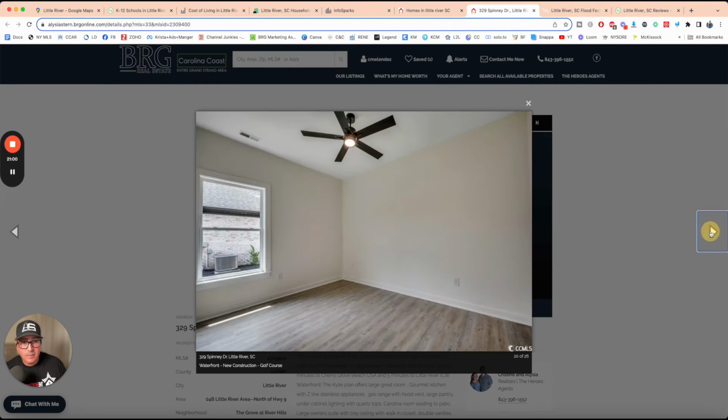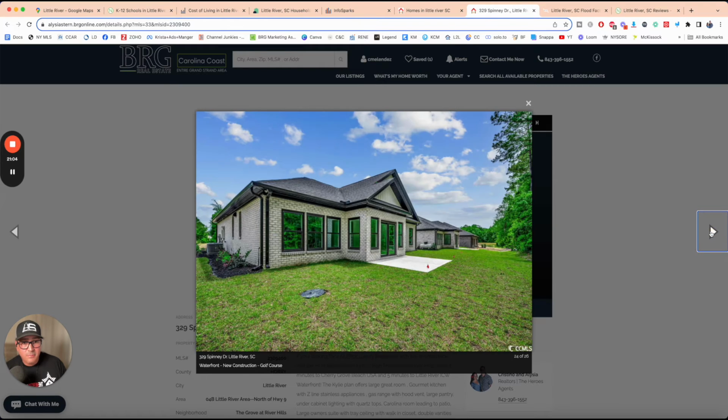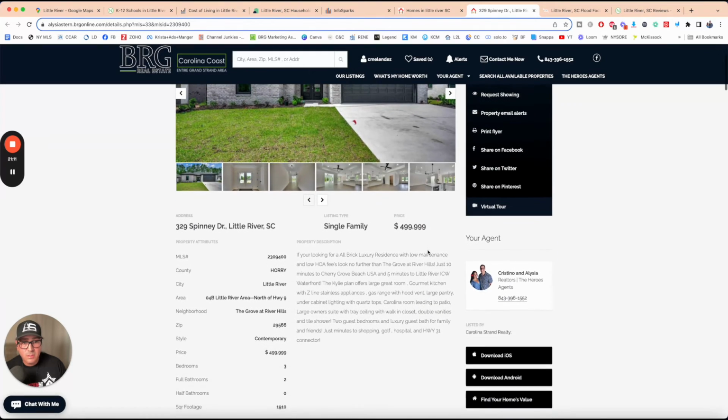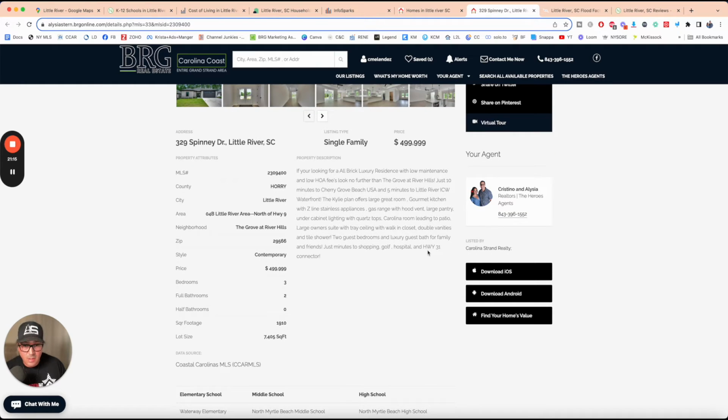So you can get something like this. This is a very unique design to the area, very different from the other homes we've been looking at. And you've got big garages and stuff like that. But this one's listed at just under 500. It's a 3 and 2, and the square footage is just under 2,000 square feet.